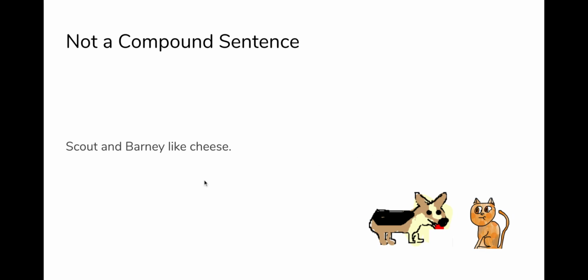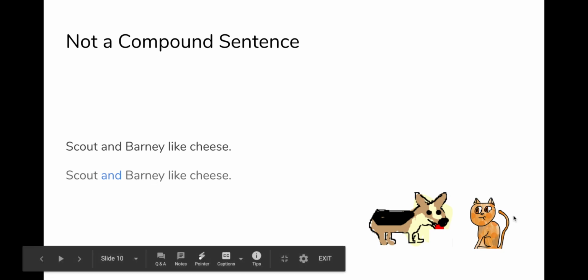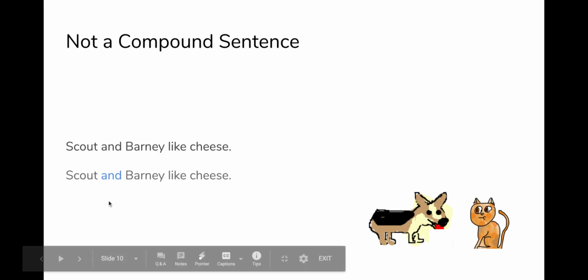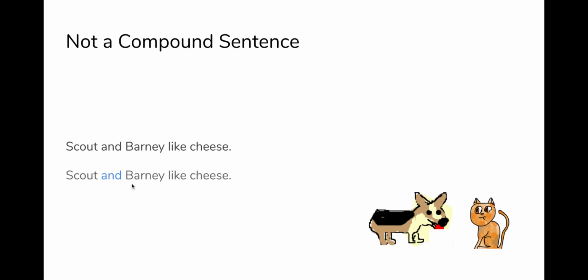So let's see a couple that are not compound sentences, even though they have a conjunction. So here's your conjunction: and. Scout and Barney. Barney's my orange cat. They both like cheese. But this is not a compound sentence, and it does not need a comma because the front side of the "and" is not a sentence. So this is not a sentence here. You don't put a comma. It's just a conjunction that's joining two subjects.